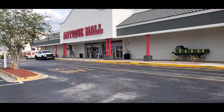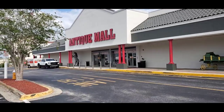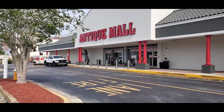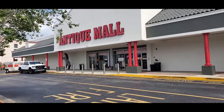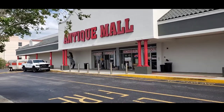Why do I love this place so much? One, it's huge. It has tons of vintage and antique collectibles, but as a Disney fanatic, they have an amazing amount of Disney props and Universal theme props at this location, and it's just been way too long. So today I'm going to be focusing on the Disney merchandise.